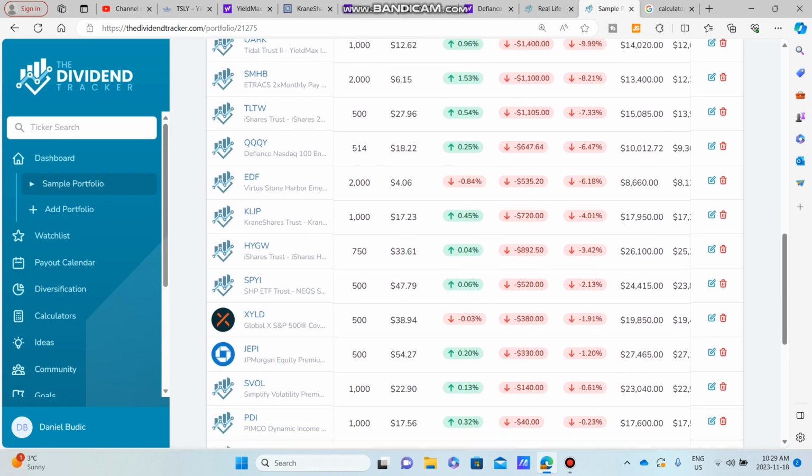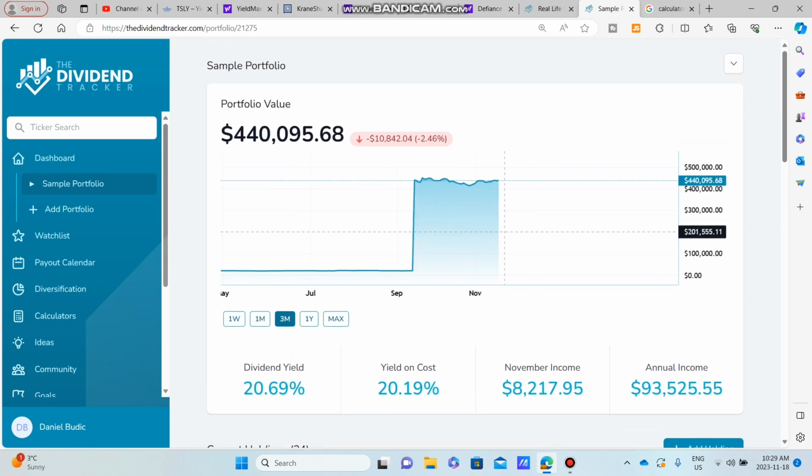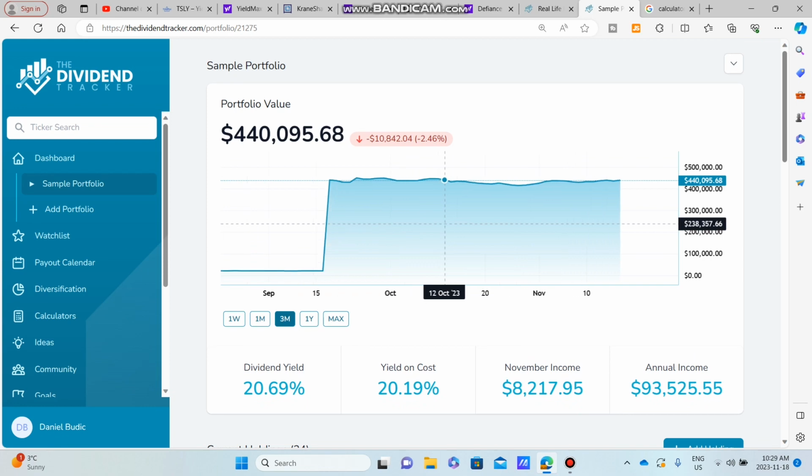These were just some stocks to bring to your attention for high yields, because I know you guys like that. And, you know, it's fun. I also like the high yield funds, so it's fun for me as well.